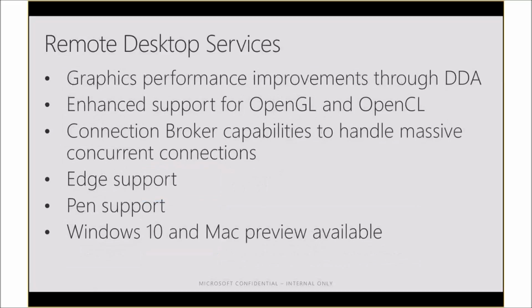We've also additionally worked with the Remote Desktop Services team to improve graphics and add support for OpenGL and OpenCL. These were previously not supported, or not as well supported, and additionally, there's a lot of work being done to enhance the quality and the protocol itself to work with the GPU VM. So you'll see a slightly different, much more performant remote desktop protocol on the GPUs.